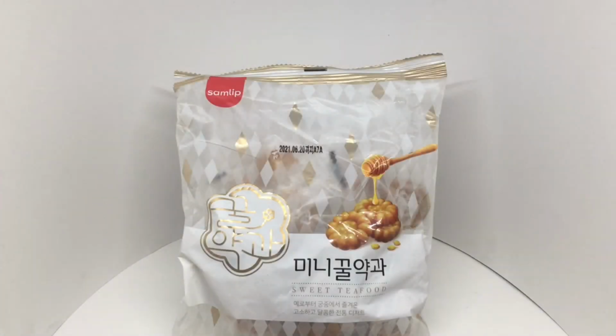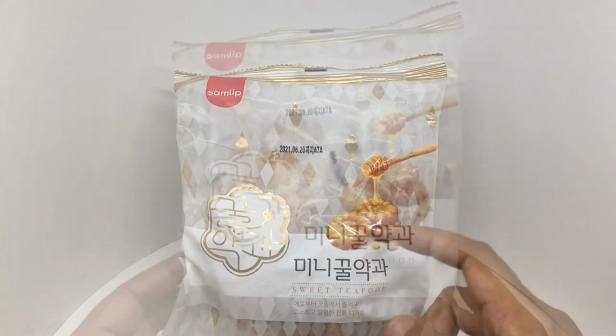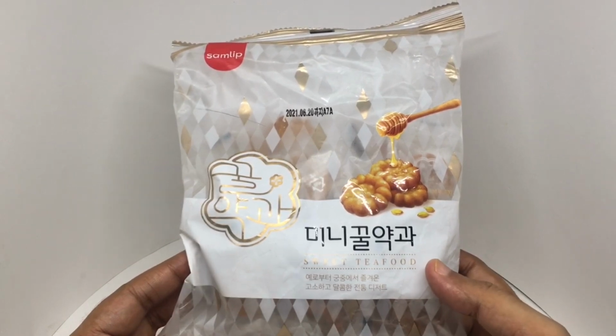Let's take a look at this tea food. These are Korean cookies. It's by Samlip. They come in this beautiful packaging. These are cookies to have while having tea.